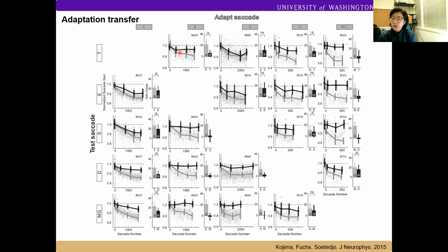And express saccade adaptation affected targeting saccade too, but not the scanning saccade. It didn't change. Not delayed saccade or memory guided saccade either. And scanning saccade adaptation affected the targeting saccade and express saccade, but not really the delayed saccade and memory guided saccade.